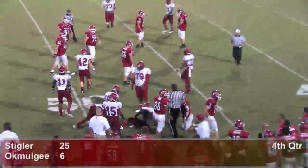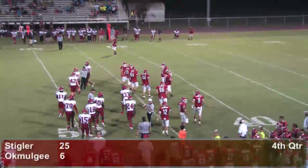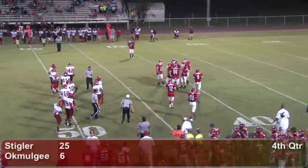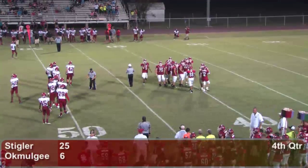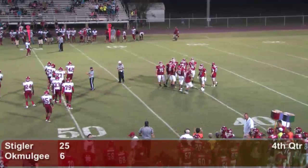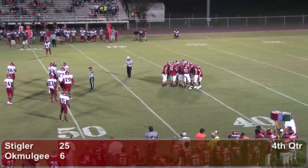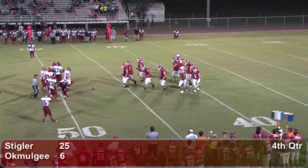Trace Jackson on a run around the left side. He's finally stacked up after about an 8-yard gain. Jeremiah Williams finally on the stop. It'll bring up a fourth down and about 3.